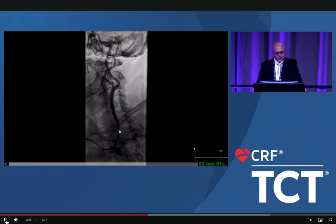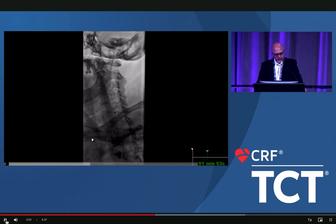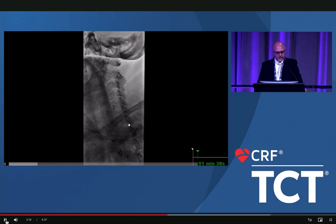At this point, I was able to advance a Glidewire Advantage into the left external carotid artery. Over that wire, I exchanged out our system for a 6 French Shuttle sheath, the tip of which was placed in the mid portion of the left common carotid artery. At this point, I advanced a Choice Extra Support guide wire into the left internal carotid artery just around this petrous curve. Over that wire, I advanced a Spider 6mm distal embolic protection device and deployed that just below the petrous curve of the left internal carotid artery.